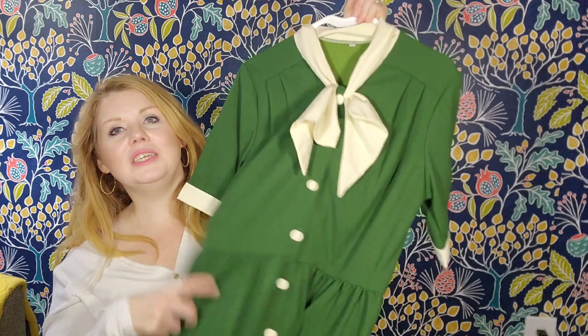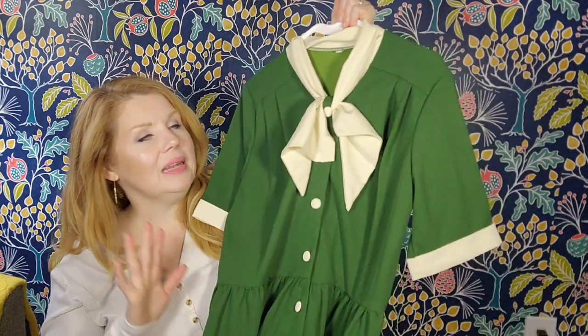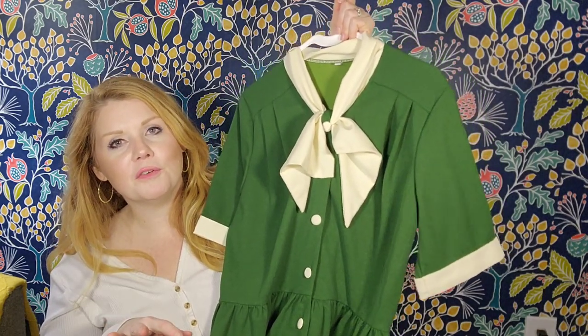Now this one does not come with a belt. I did not pair it with one only because I really didn't have one that I thought would match. I think if you have an ivory or a beige belt, which I think is kind of hard to find, I think it would be beautiful. But I just love this dress. Again, the colors are beautiful, perfect for fall.